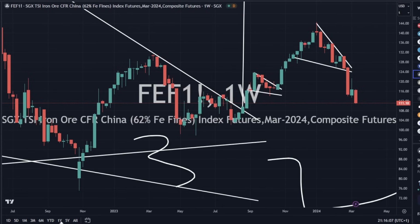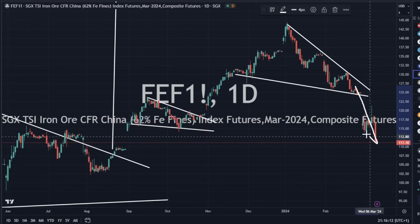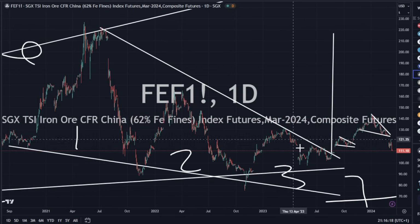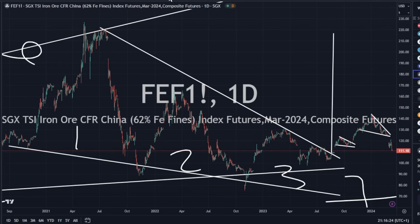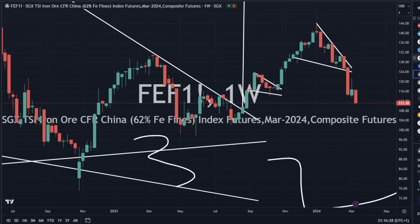FEF, which is iron ore, doesn't look too good on the monthlies, but this is still working its way lower for iron ore. And maybe we've got to do a retest here. This is a big pattern that we've got. The projected move is up here. We broke out. It looks like we're doing our retest move before moving on up. I would be a buyer in this location down here soon.